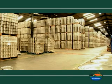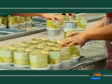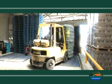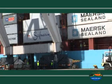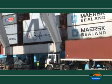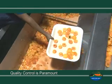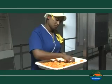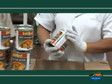Cans are bright stacked before being labelled and are then packed either in cartons or shrink-wrap trays, depending on customer requirements. They are then either loaded on slip sheets or on pallets for shipping. Quality control remains paramount throughout the process, and random samples are taken at various stages and tested to ensure adherence to the required standards.